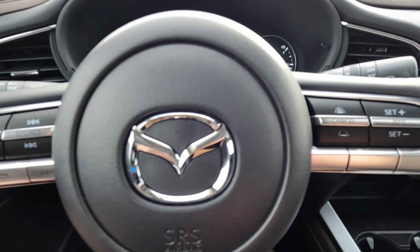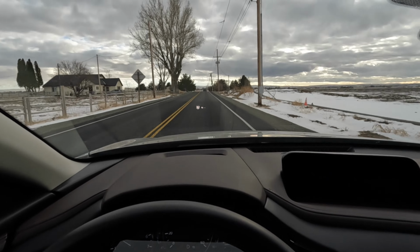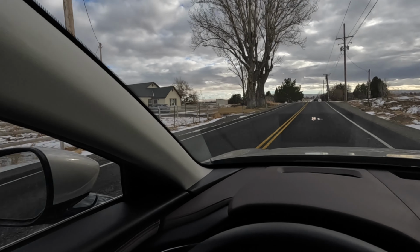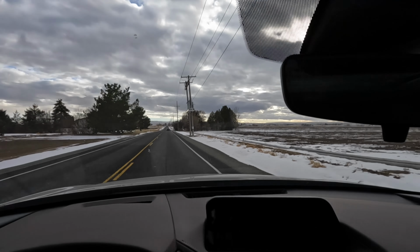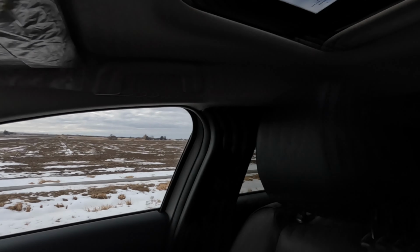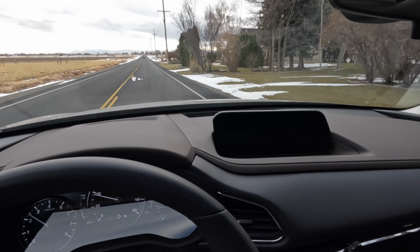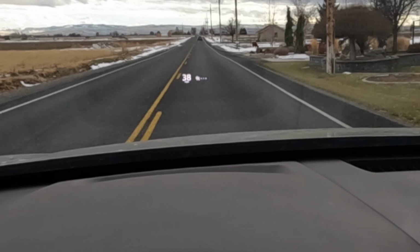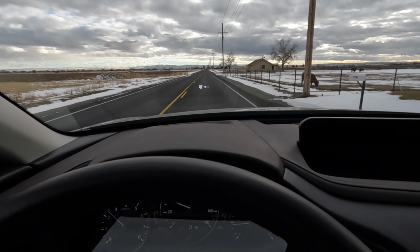Initial driving impressions of the CX-30 is that it feels very sporty and very refined. I really like being in the cab. Visibility is really good, although not as good as some of the competitors. It's better than it needs to be. It feels really cozy in here, having the brown leather accents on the dash and throughout just feel really nice. You'd probably just barely see the heads-up display on the windshield. That's a really wonderful feature.